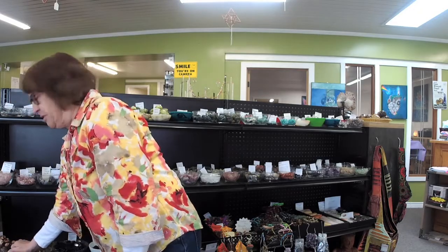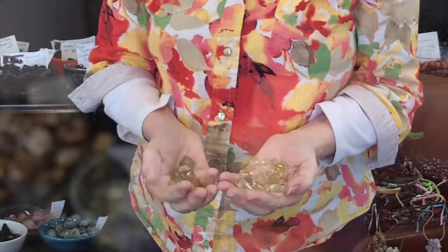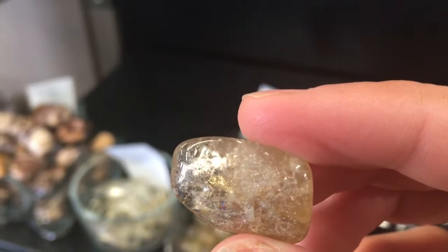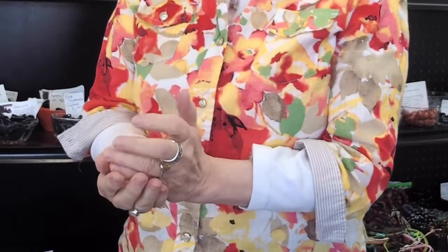Something else that we have here that I got while we were in Tucson is African citrine. These are really cool because these are just tumbled pieces. And then they'll take points and they'll tumble the points. These make beautiful pendants. So this is African citrine. It is natural. Explain what a point is.